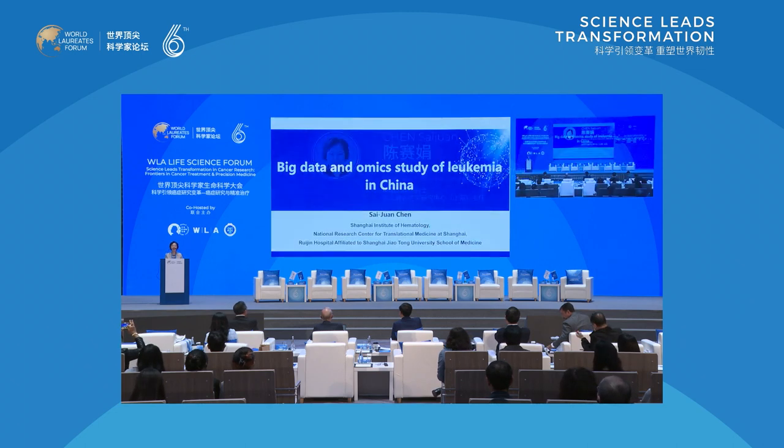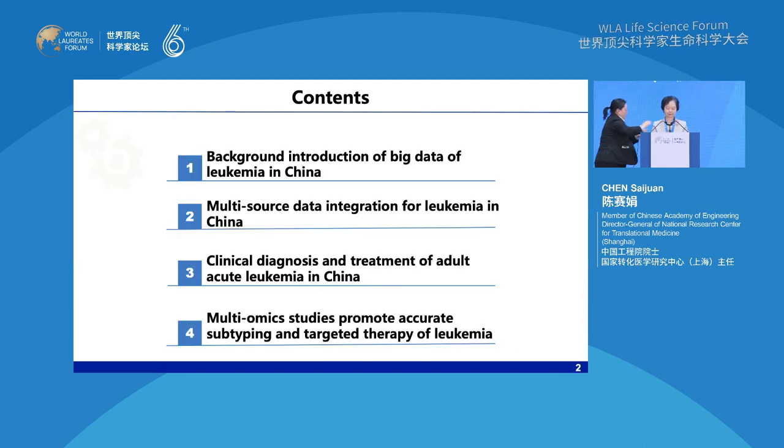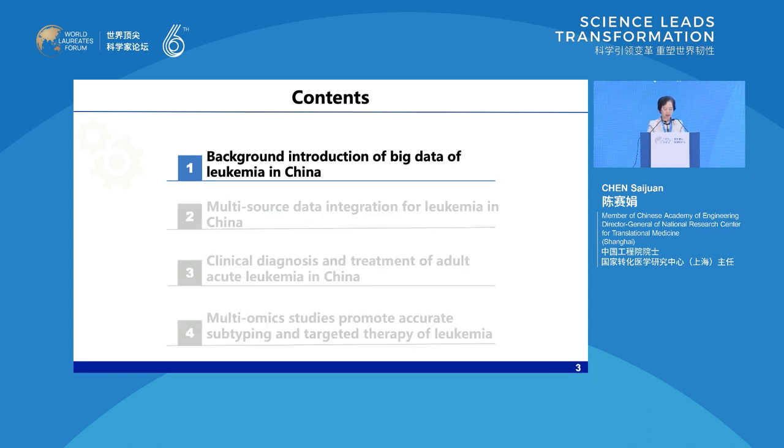Dear distinguished guests and colleagues, good afternoon. It's my great pleasure to attend the annual conference of WLA. This is my sixth year attending this event. The topic of my presentation is big data and the omics study of leukemia in China. I would like to talk about four aspects. The first one is a background introduction of big data of leukemia in China.